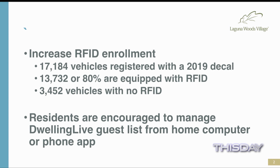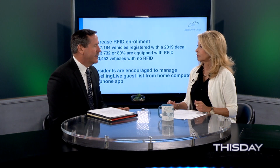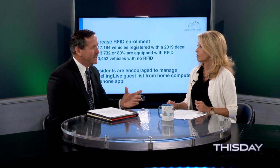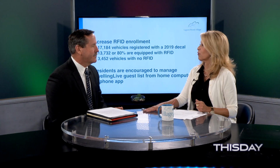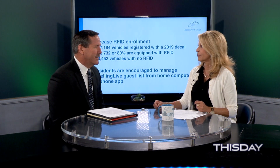You have that GRF decal that's on your windshield, so we can identify that your vehicle's registered, you're a member here, you live in the village. And that RFID decal is transparent, small, about 3 inches long. It goes on your headlight, and that's what triggers the gate arm to open up. Oh, I see. So that's the retrofitting that you did, the whole sensor rollout. Boy, was that about 2 years ago?